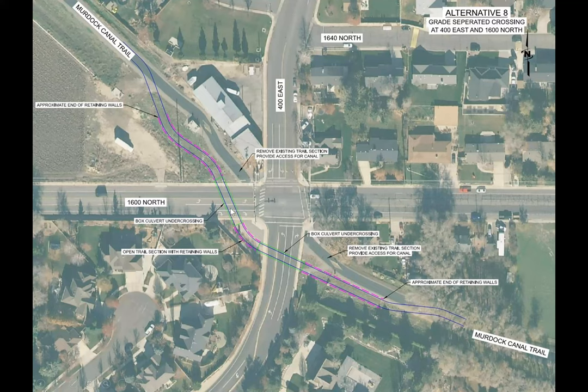There's a crossing under 1600. Maybe it's not that much because you're essentially saying this crossing under 1600 north, move that over to 350 east. Right. You have to bring this up to grade, come down to 350 east. So, yeah. Anyway, obviously, this is the most expensive. It's the one that's safest, the whole thing.